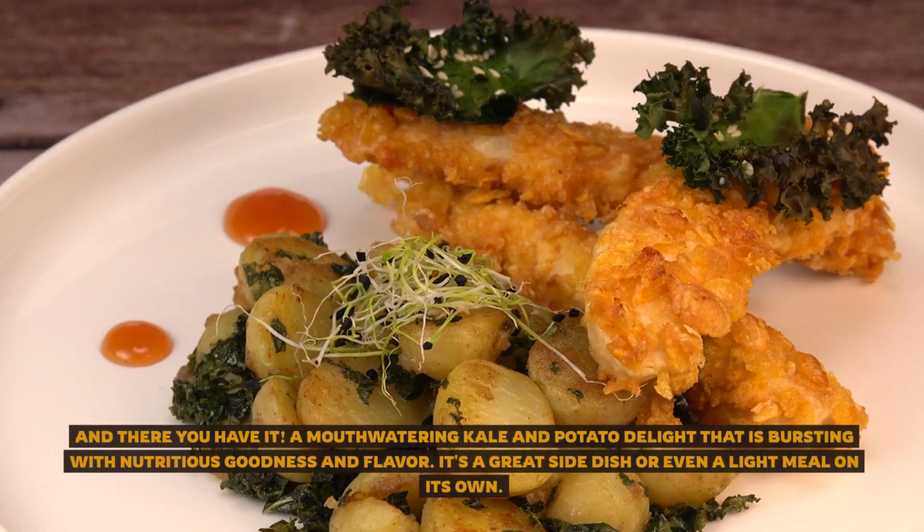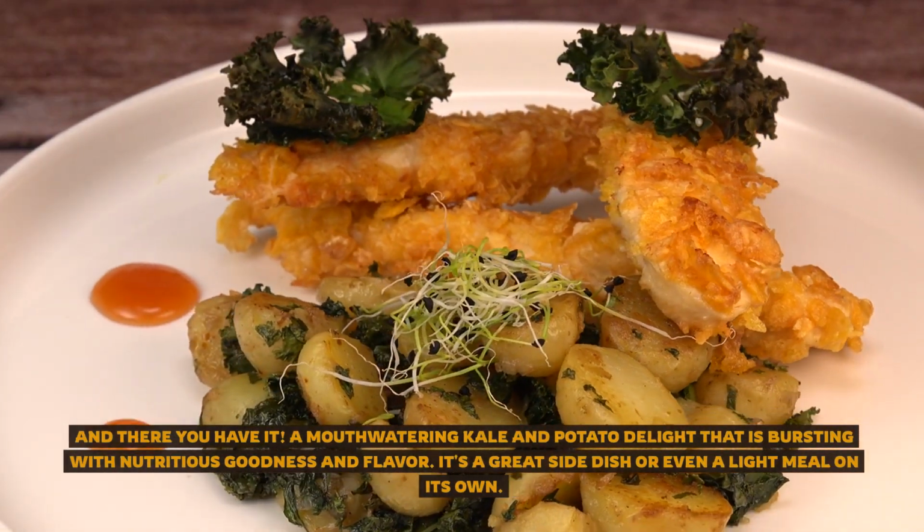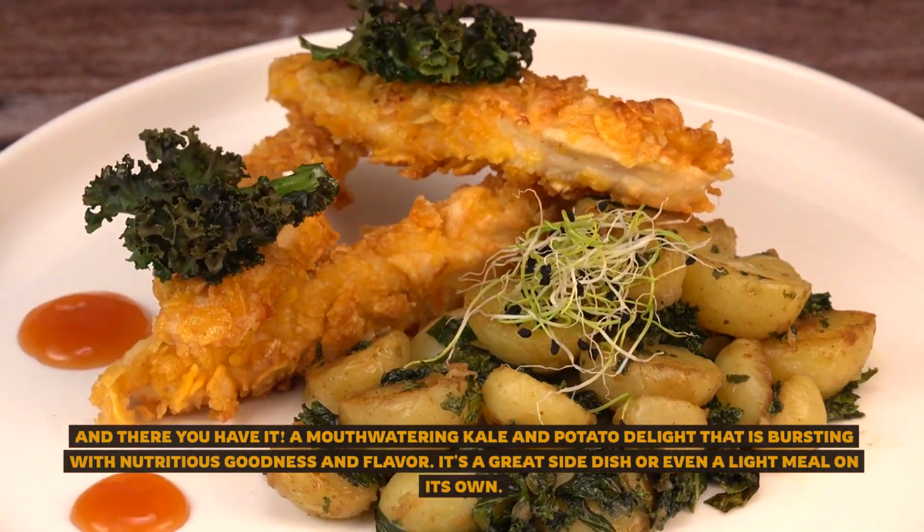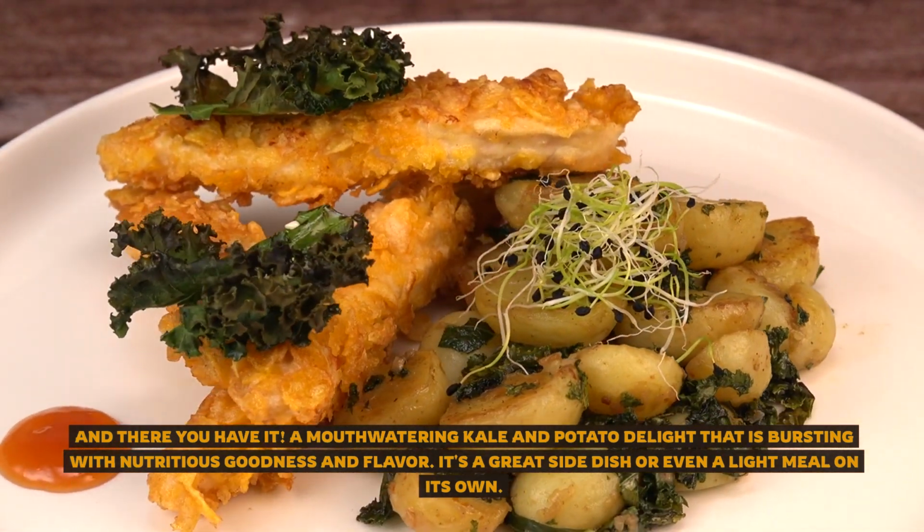And there you have it, a mouth-watering kale and potato delight that is bursting with nutritious goodness and flavor. It's a great side dish or even a light meal on its own.